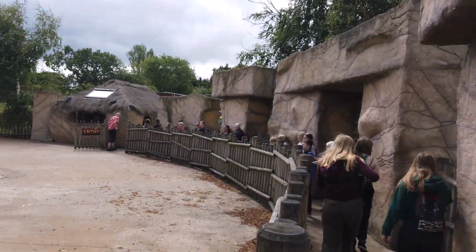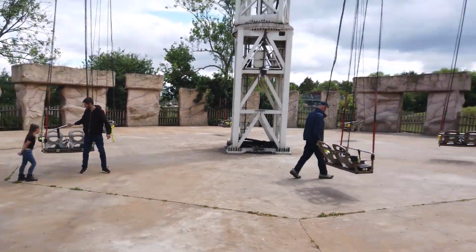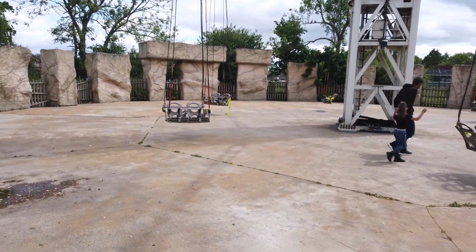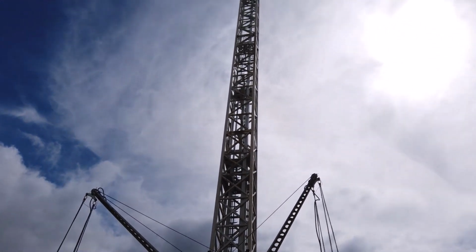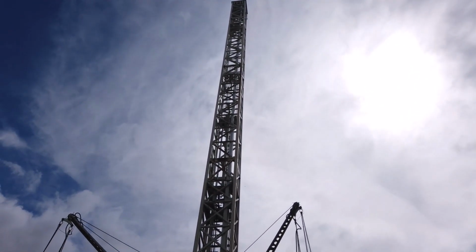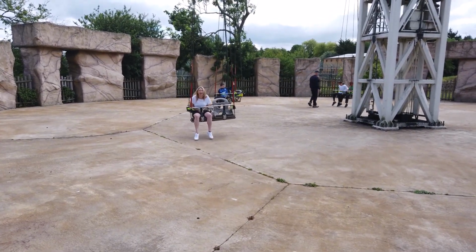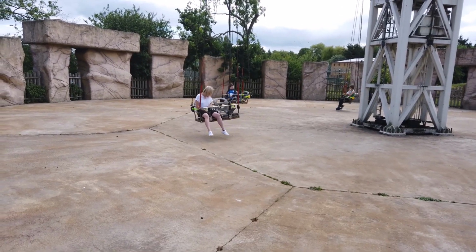So, Hayley is in the queue. Look, all that's holding you in on this is a little seat, a bar and a little seat belt. And you're right up there. Yeah, this one is not for me. It's the first time I've sat a ride out for a long time. Do you feel safe? I'm sure it's safe.